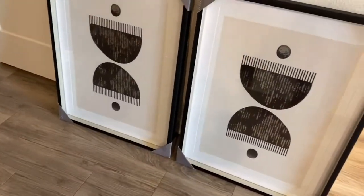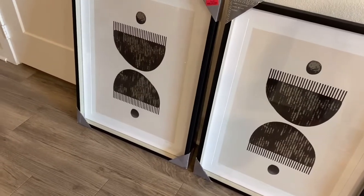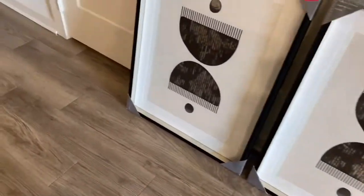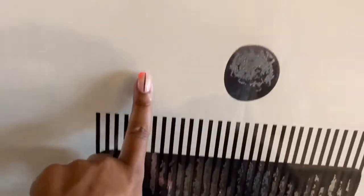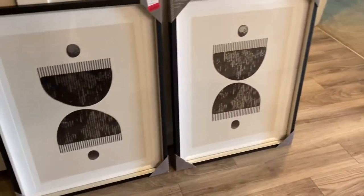So when it came to art, I decided to stay very neutral. She's a very fun and spontaneous type of person, so colors is her thing. But like I said, in here we are doing a mustard and emerald green. To contrast that, I got these, so the backing is actually like a nude. As you can see up against the white, it's different. I got these at Home Goods on sale for $39, and that's a steal because they are a nice size.